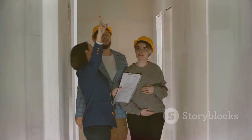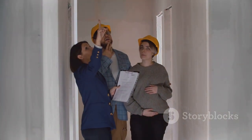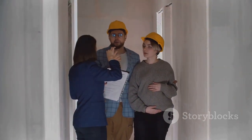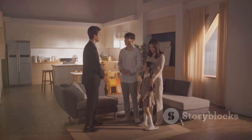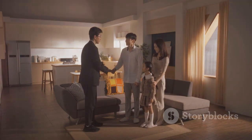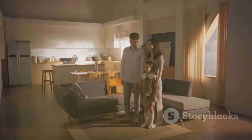It's time to shift gears from rehab mode to rental mode and attract those high-quality tenants who will appreciate your hard work and contribute to your financial success. Finding the right tenants is like finding the right partner. It requires patience, diligence, and a clear understanding of what you're looking for.